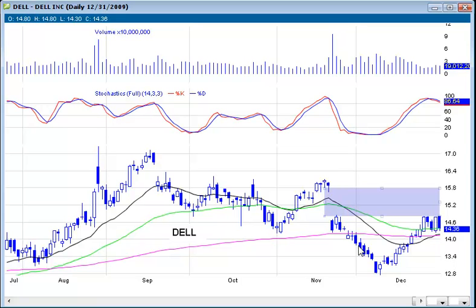Now, Dell did fall down even further, and there were some other technical indicators that broke down here because there was even a lower trend line that broke down. And actually, to tell you the truth, at one point I was even down on the trade. But that happened. That's the nature of the beast.